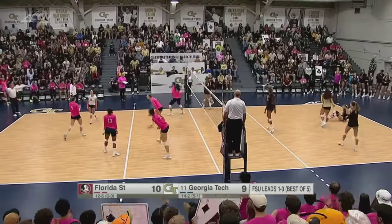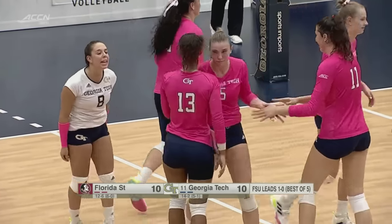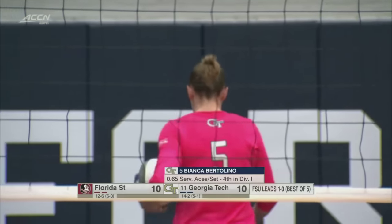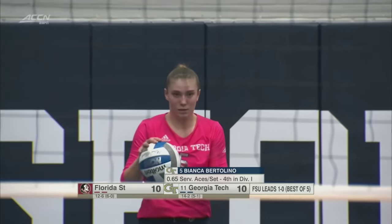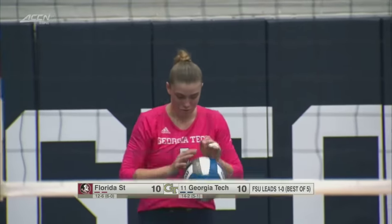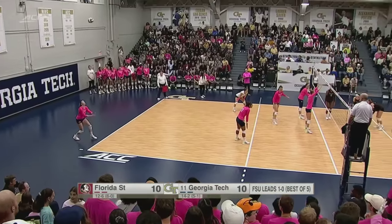Bertolino cranks the ace. That is a thing of beauty. Just straight ripping from the back. Bianca Bertolino. This is what we've been seeing all season long. Bianca Bertolino ripping it here in her home court. Feeling comfortable, feeling confident. Fourth in the nation, aces per set. That's her first of the match.